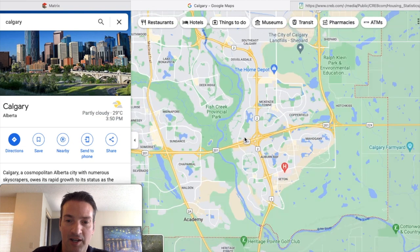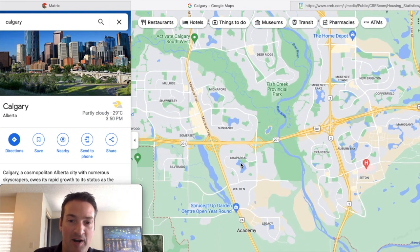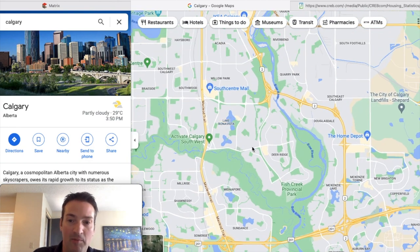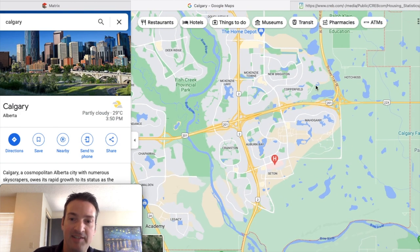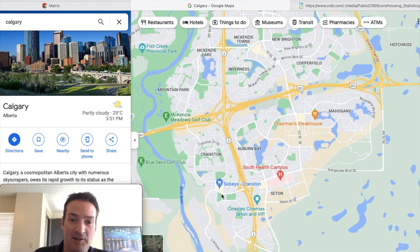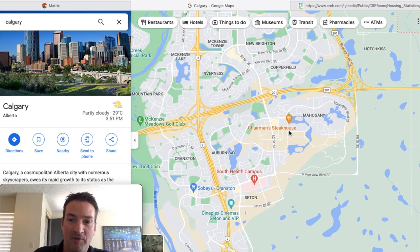And so if we look in here, some of these areas that have lakes are Chaparral, Sundance, Midnapore, and Lake Bonavista has two of them. These are some of the older areas that have lakes. This section of the southeast is all fairly new. And you see there's some water features in Cranston. There's a part of the neighborhood actually backing onto the river. We've got Auburn Bay. We've got a huge lake in Mahogany, very nice spot.